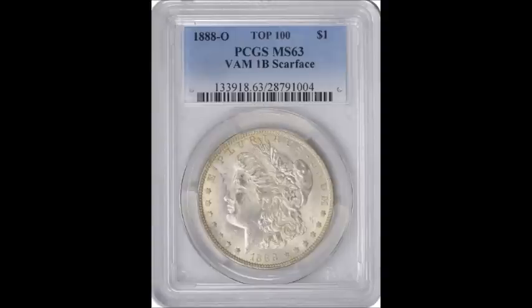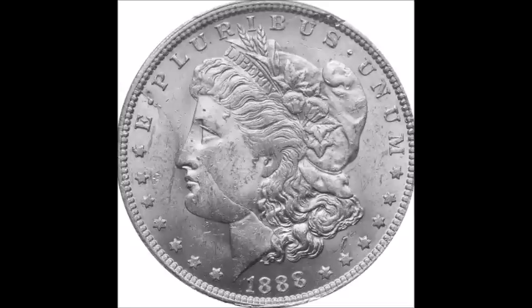First up, we are taking a look at an 1888 O, which is New Orleans Mint, an 1888 O Morgan Dollar. This one is listed as VAM 1B4. It is known as the Scarface variety. Now, this variety is very desirable. This is one of the few ones that is just easily seen with the naked eye. If you were looking in a case at a coin shop and one of these was sitting in there, you would spot it, no question. You can just easily see this.